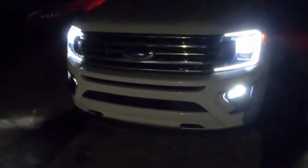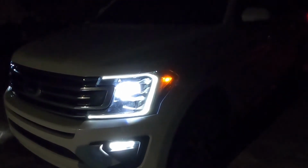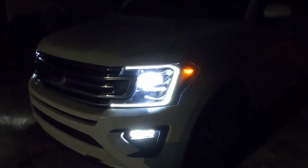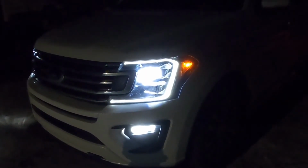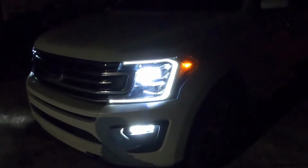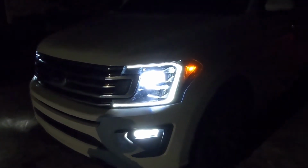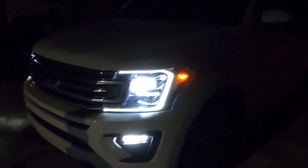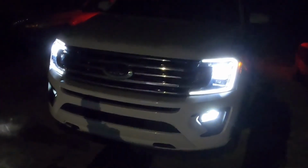So this completes the Whipple upgrade install on this 2018 Ford Expedition, and this thing is crazy. 470 foot-pounds of torque stock, and this added 150 foot-pounds of torque. It also added 80 horsepower. So right now this car is at 455 horsepower, which is crazy. I approve. Yeah. All right, later.